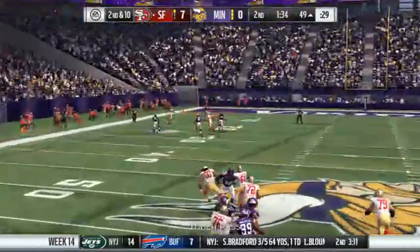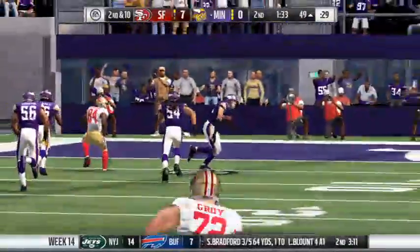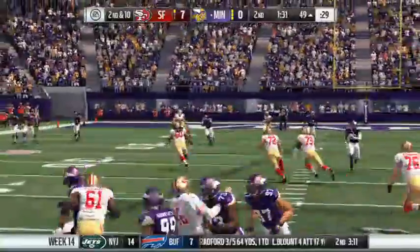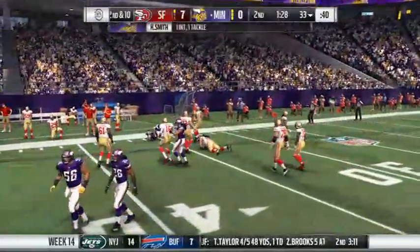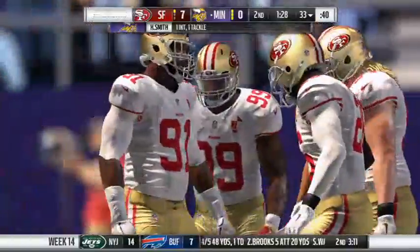He's going to try and go deep again. And this throw will be intercepted. Picked off by Harrison Smith. And it's a good return here as he'll get all the way up close to the 35.